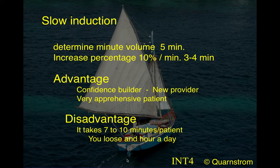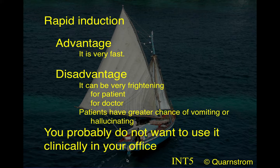The disadvantage of it is you're looking at 7 to 10 minutes per patient per day. And if you use nitrous oxide on a lot of patients, and there was a time when about 80% of my patients needed it, in fact demanded it, you could lose an hour a day's production just with this very slow introductory technique. The next technique that we've taught in our courses for years was rapid induction.